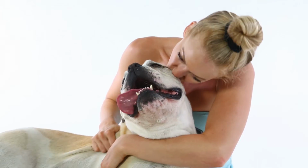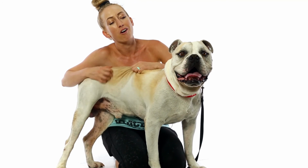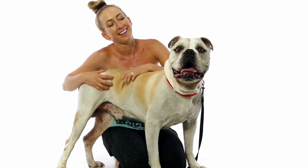So if you're looking for an awesome dog with such a unique look that knows some commands, super chill, you gotta come meet him. He's awesome. What a face. What a face.